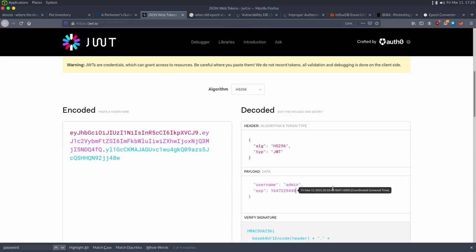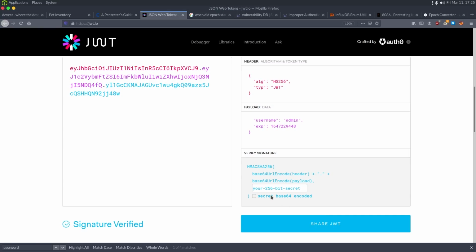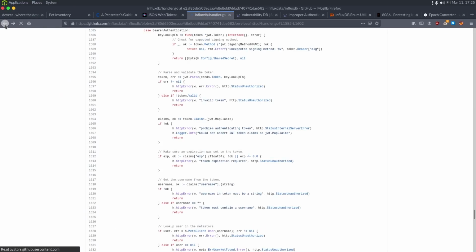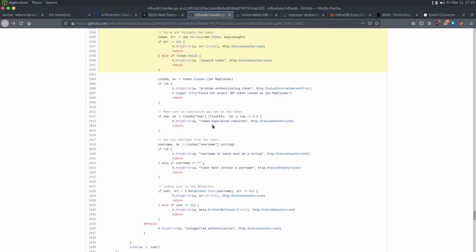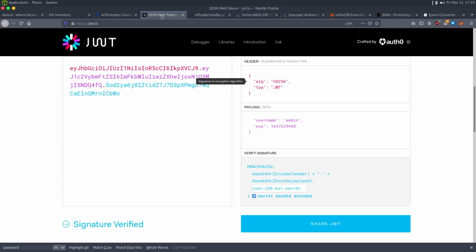Where's JWT? Right here. Paste it in. And our secret is blank. We don't know if it's encoded or not. I wonder if I could quickly find that from the source code. Let's see, does this base 64? Let's see, encode. I don't know how Golang's doing it. I want to say I need to include this. If it doesn't work, I'd grab the secret without it, base 64. Oh wait, it's not blank. It had data there. There we go. It doesn't matter because there's no signature. It's just blank. That's what I expected.